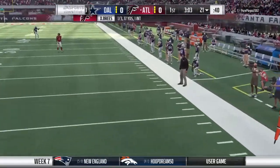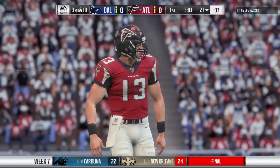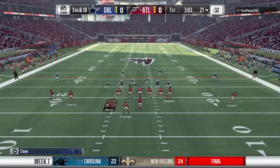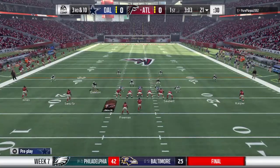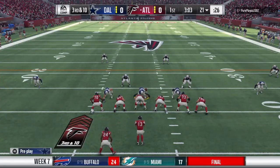And he's just going to get rid of this thing. To no one here. He throws it away, and now it's third. What's the old adage? Be quick, but don't hurry. Well, that went right out the window there. He was hurried, harassed. That ball had to be gotten rid of. Otherwise, he was going to get sacked.